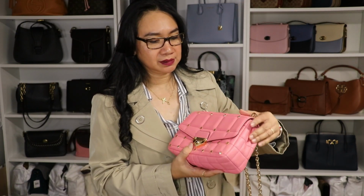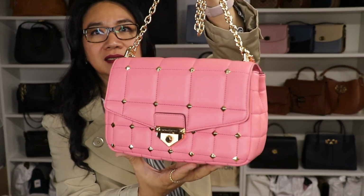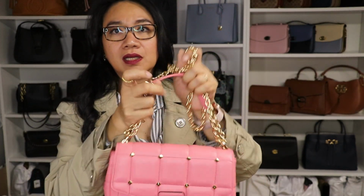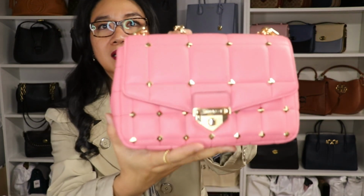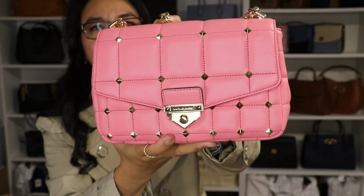So this is the bag. It's not wrapped brand new from the factory. Looking at this, it looks really yummy on the video. Like looking at the video right now, the color looks good, and this one has gold hardware, so you can see the studs really looking good on the video. But I'm not sure if I like this.